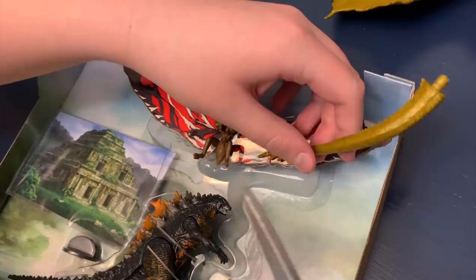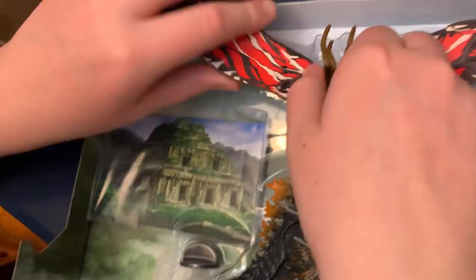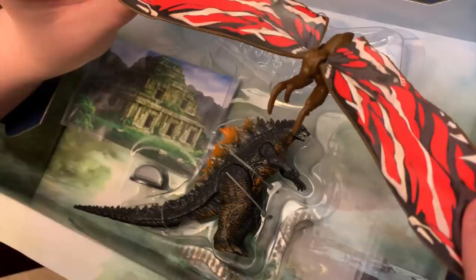Okay, here we go. Take that there, snipper snipper. And... Yeah, snipper snapper to snipper snipper. Uh-oh. You get it. No, I think the head is strapped in. Nope, it's not. Oh, the wings are like bending. Oh, wow. Snipper snipper. It's got a lot of detail.